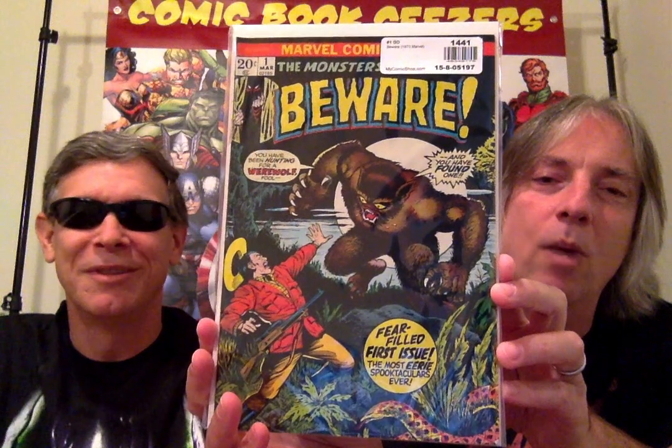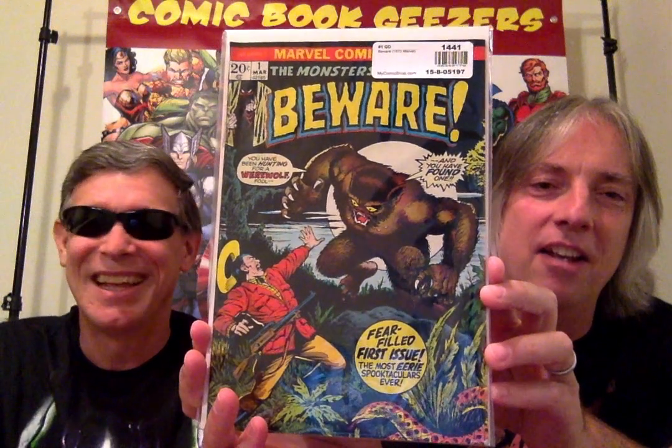All right. How about Beware, issue number 1? Oh, yes. Good call. Love the label. I know. You're going to see a lot of those on these, unfortunately. Oh, man. This kind of werewolfy jungle cat monster guy, right? Now, that title flipped to Tomb of Darkness. Issue 9 was the first Tomb of Darkness. I don't know why they did that. I don't know. Change titles.